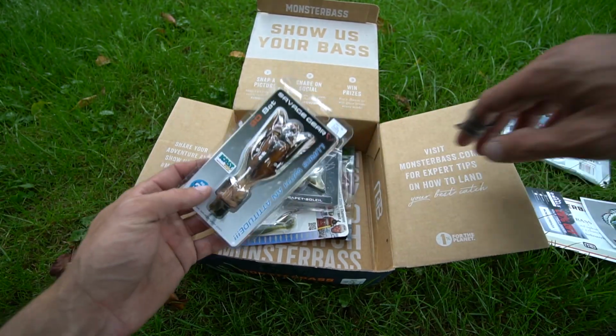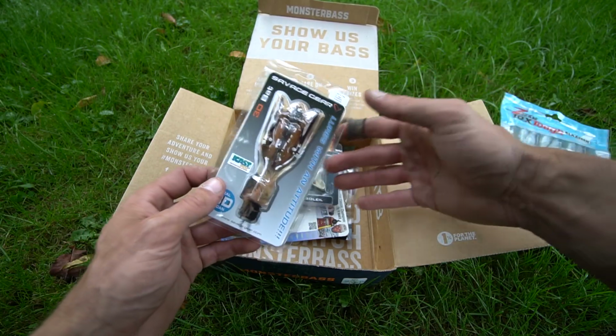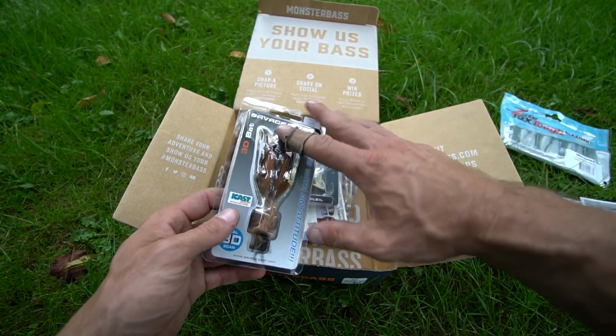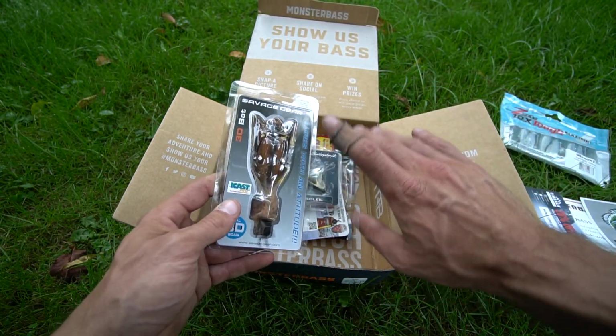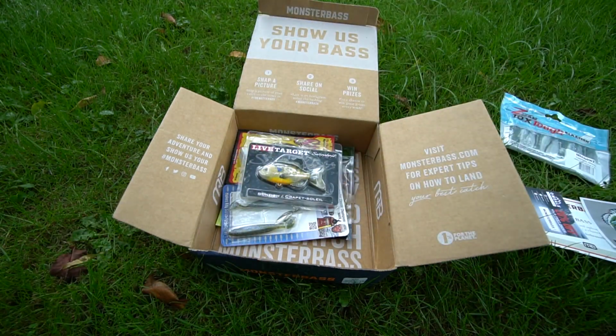Now, do me a favor. If anybody's ever used the Savage Gear 3D bat, let me know in the comments. I've never used it, never thrown it. Never caught anything on this, the duck, or really a ton of the Savage Gear lures. I've only ever caught fish, I think, on two, so if you have used the bat, let me know.